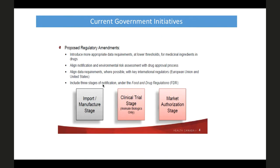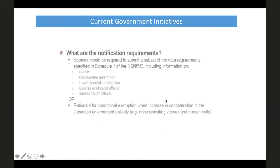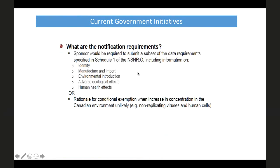And then also changing the data requirements where possible so that there's more alignment with what's being done by the FDA and the EMA. They still want to have 3 stages of notification. So again, the import or manufacturing stage, the clinical trial stage, and the market authorization stage. And you would still be required to submit the Schedule 1 of the New Substances Notification Regulations, and you would still need to fill in all of these technical sections, so that requirement is still there.